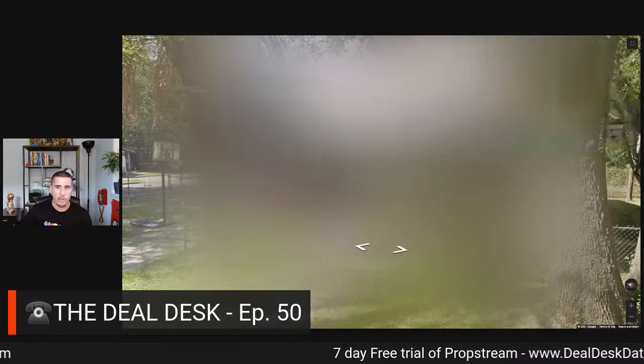Let me get this off the screen because it's bothering me. There's some houses that it'll show like it's censored. I don't know why that is, or maybe they could request that they're on the do not take pictures of my house list for Google Street View. But I see that every once in a while.